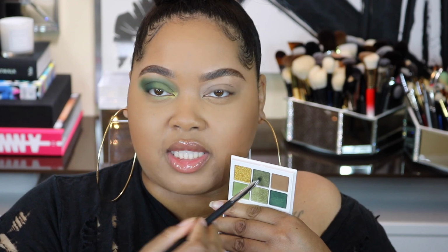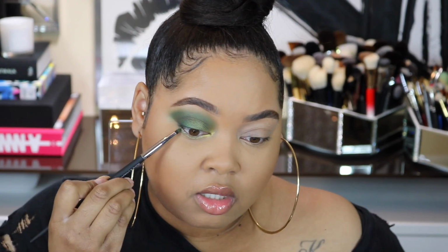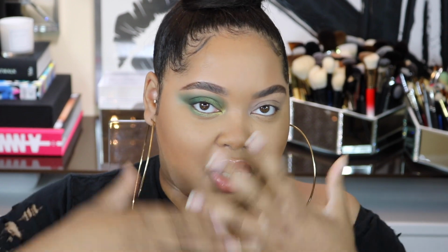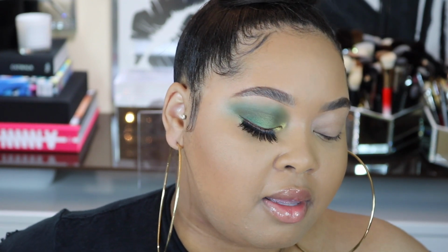Now I'm going to take Direct Deposit and wrap that along the rest of the lower lash line and connect it to the top. Now let me add my liner and lashes, and I'll be right back and I'll show you all the finished eye look. And that's it. That is the final eye look using the Money Mini Palette.